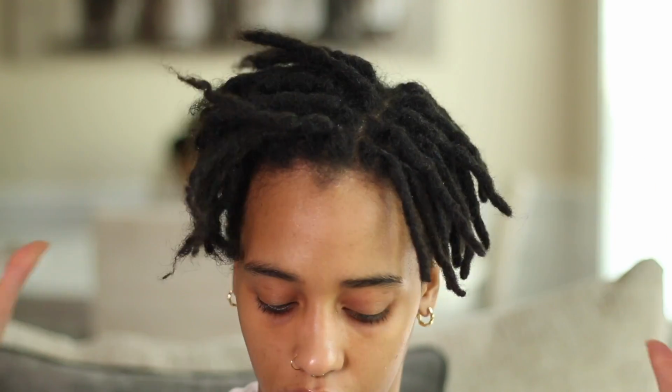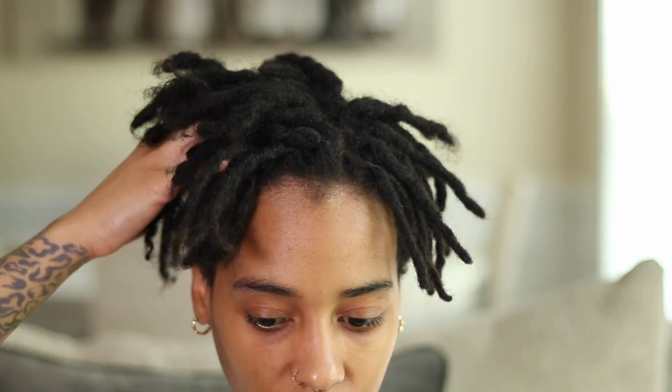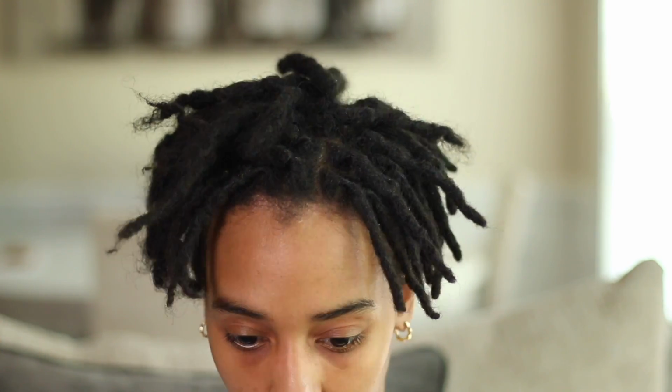So let's talk about this hair. I know a lot of you guys are probably wondering, what is my hair type? I don't really understand all that type A, type B, type C, type D. I don't really get into all that. If I was to put myself in a category, I would definitely put myself in the type 4 category. I have more of a coarse texture, which is the ideal texture for locks, some will say.